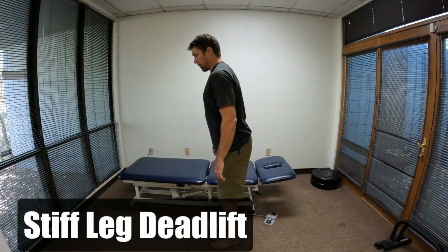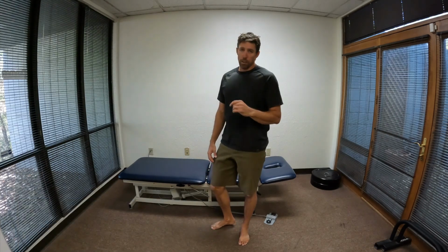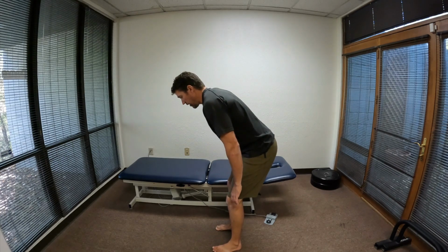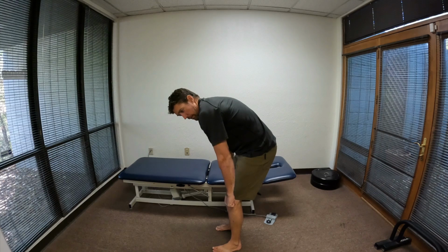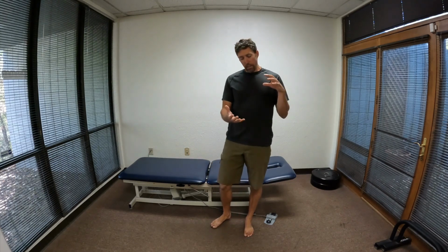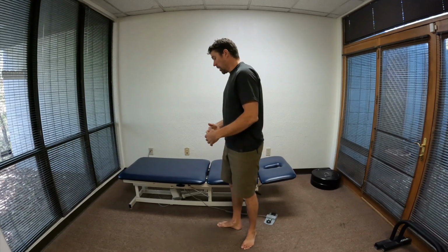You see a lot of people wanting to do stiff leg deadlifts. Most people don't do stiff leg deadlifts right. They keep their legs stiff, but they round through their lumbar spine. Plus then they've got their dumbbells or their barbell here. That, again, you're getting that repetitive lumbar flexion with load, and that's going to aggravate the disc. It's going to aggravate the sciatic symptoms.